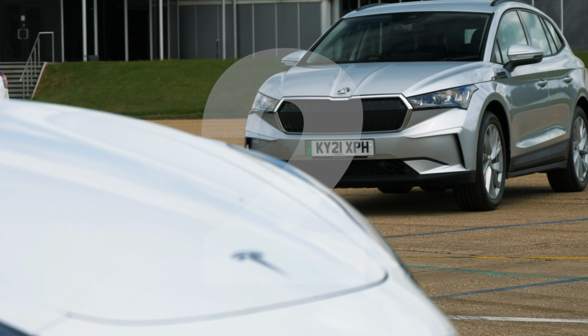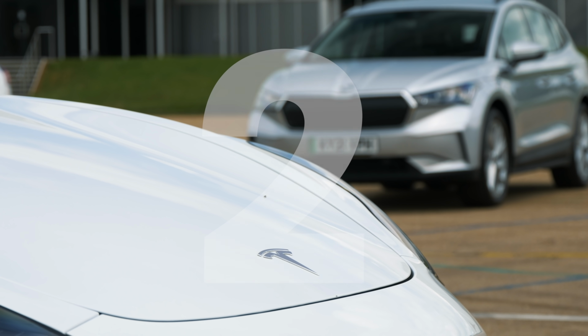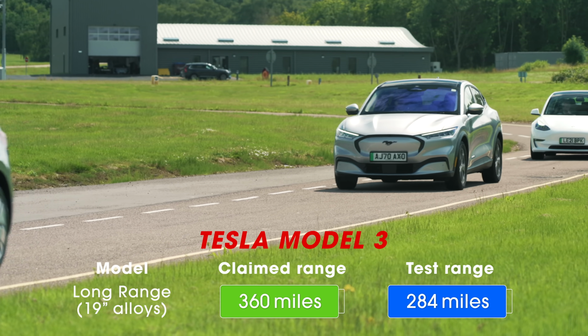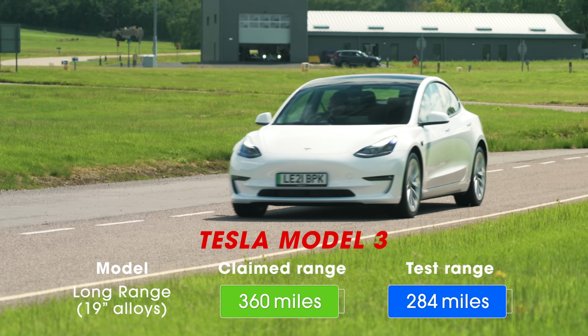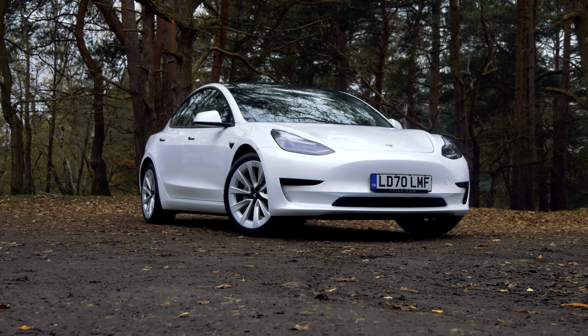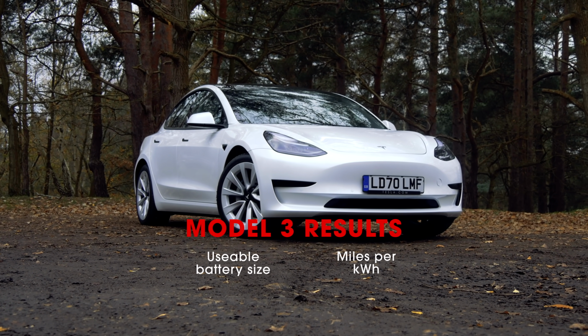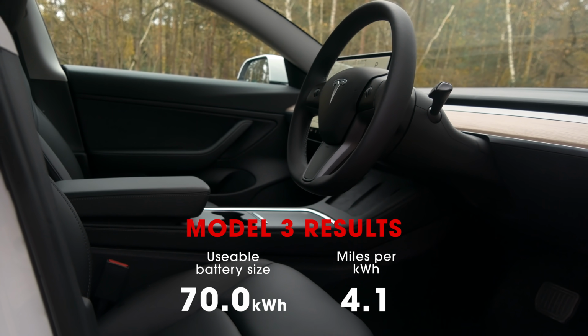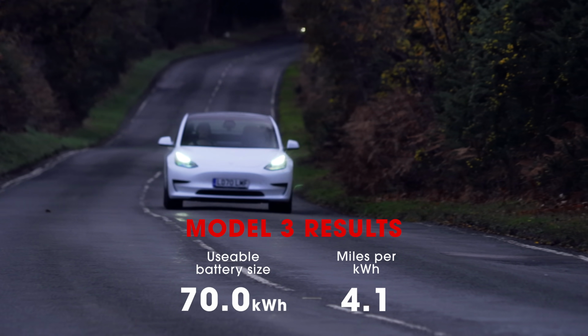But the Model 3 edged the Taycan for range, managing 284 miles. And at 4.1 miles per kilowatt hour, it had the best efficiency of any EV here, and by far the biggest emergency buffer, continuing to drive normally for many miles after its trip computer was reading empty. It is a truly outstanding electric car.